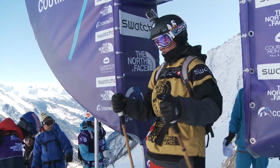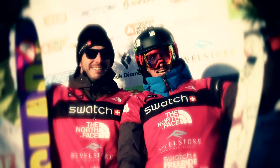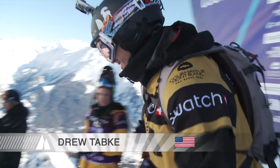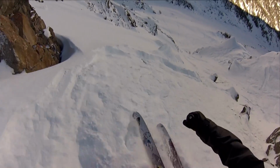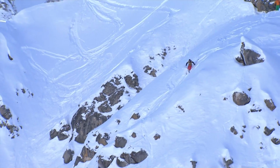The flying Hawaiian Drew Tapke of Crystal Mountain, USA, came to Courmayeur leading the rankings after a brilliant first stage win in Revelstoke, and must have been hoping to keep the momentum going here in Italy. He wasted no time heading to the main couloir before peeling off to the more technical skier's right-hand side, where he found some nice features to hit before charging the cliff band down below.